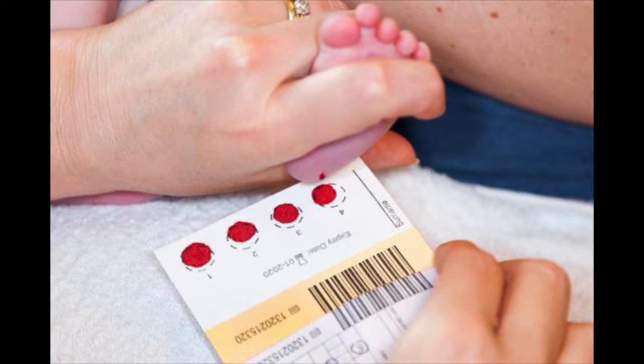and we always say it's a really good idea to keep those babies' feet lovely and warm before we go to take that little drop of blood, because it makes it a lot easier to do that little job. Yeah, so that's day 5.